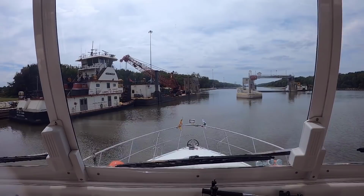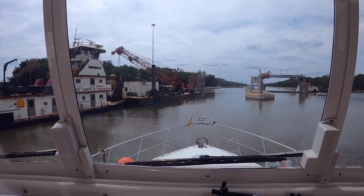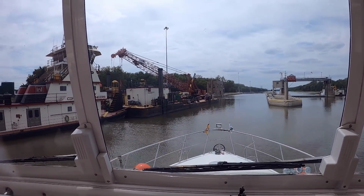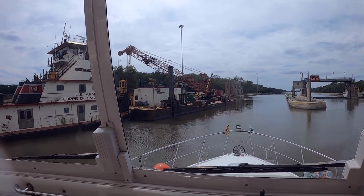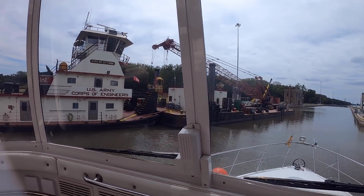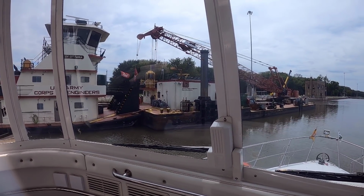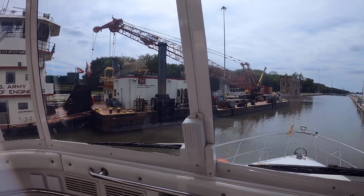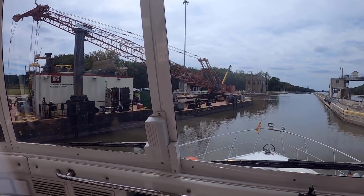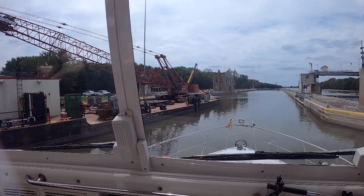City of Ottawa. That was a fun place to stay. Looks like they're doing work. You know, 2 years ago, 2019, we had to go through this area, several looper boats at a time, because they were working on the locks.